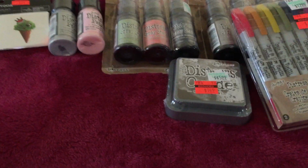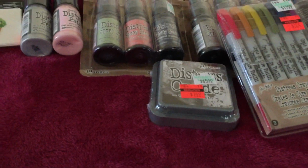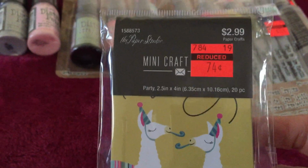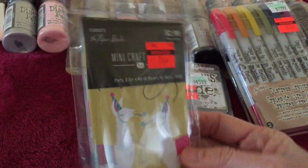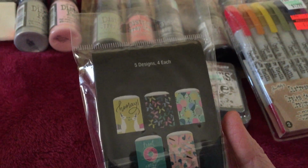And another thing is this small envelope. So cute. You can never go wrong with this cute envelope because you can really use this in your project.